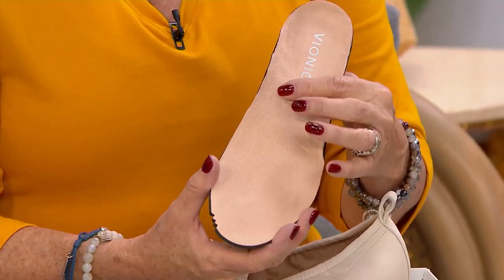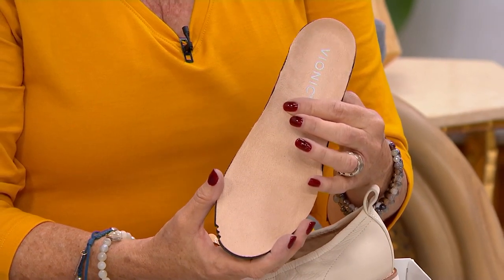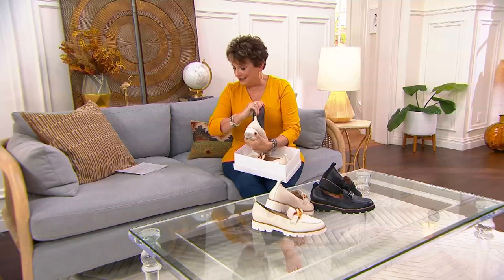And correct me if I'm wrong, I might have seen the little model named Miss Didi walk out here in her Vionic shoes tonight, did I not? I know, you have the Bella on. I recognize them all the way across the room. These are gorgeous. There's not many to go around.